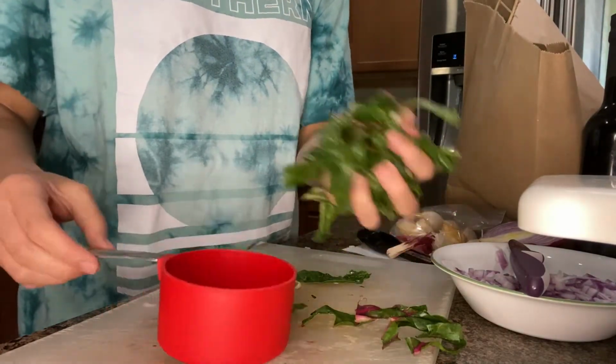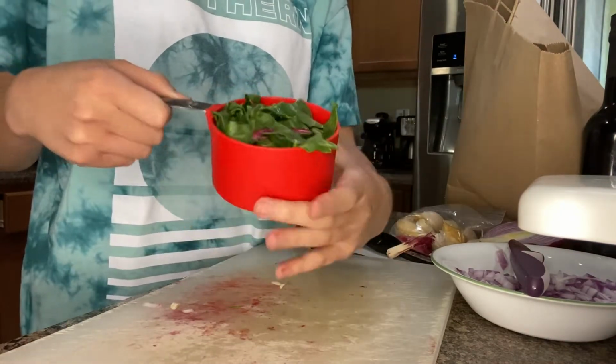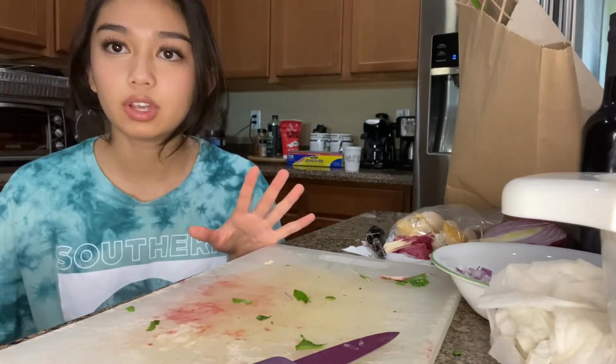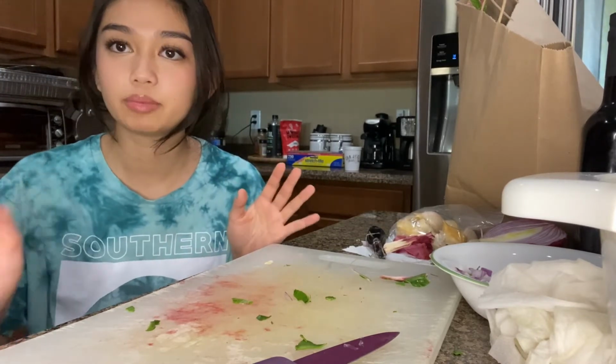All right, so once you have chopped up all of your chard leaves, you're gonna go ahead and tightly pack it into 1 cup. See, this is about tightly packed, so I'm gonna go ahead and consider this 1 cup, and you'll need 4 of them. All right, so I cut up 4 cups of chards, and it took about 8 chard leaves for it to fill up to 4 cups.